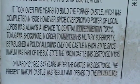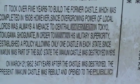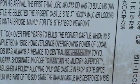So according to this, the shogunate policy was even more specific. You weren't allowed to have more than one castle in each state. And they had already one, so this is why it was ordered to be torn down.